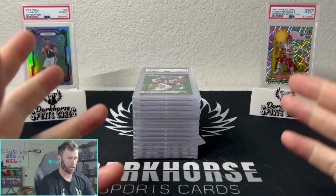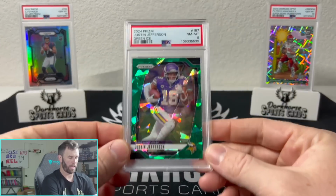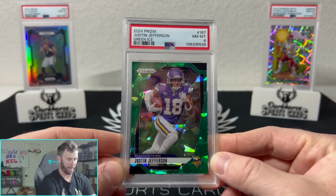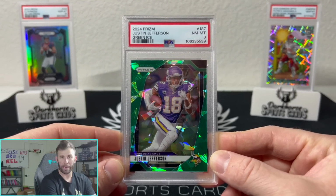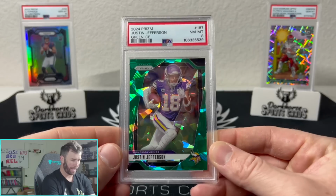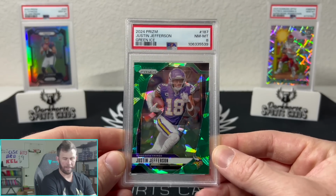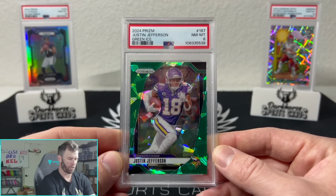But without further ado, let's jump into it. And we're going to start with the product that probably has taken the biggest hit, and the one that most people try to grade, which is Prism. And for whatever reason this year, it just did not do well. And I think that's going to be a little bit of a theme to this opening.